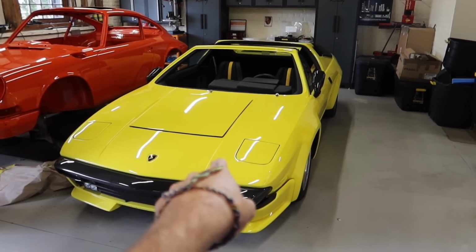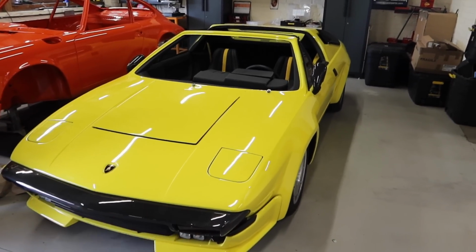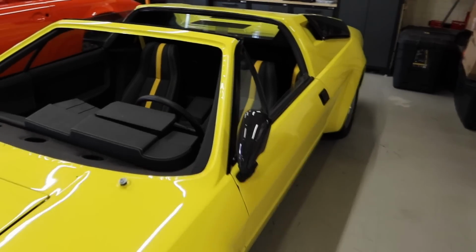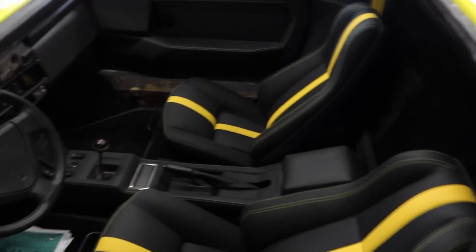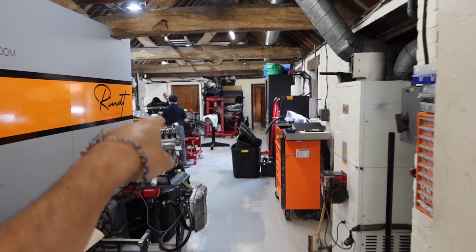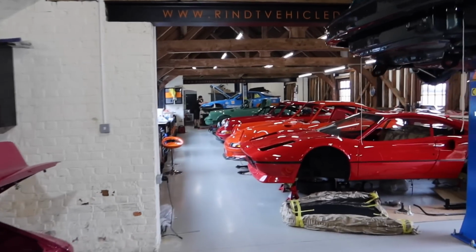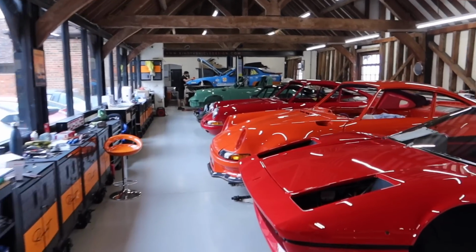The Jalpa is nearly done as well. The Jalpa 3.5 that has been featured in a lot of my videos here at Rint is nearly done. We're just missing a windscreen and a couple of other bits and bobs, but that is nearly ready to go. I cannot wait to see that on the roads. I don't think I've actually seen one being driven ever. And we've got the guys down here building engines and then the trim shop at the end, but I'm not going to go and shove the camera at them. So let's go back through then, and I'm going to show you my Targa.